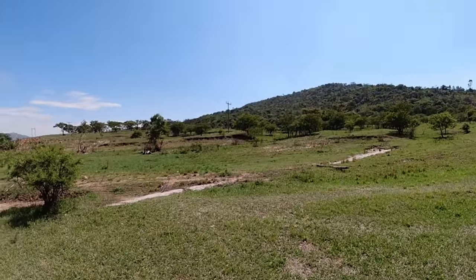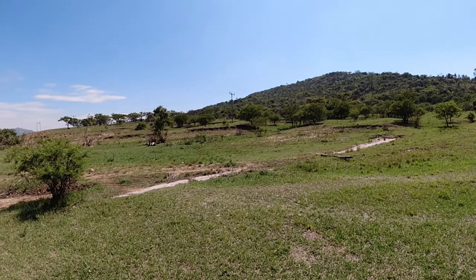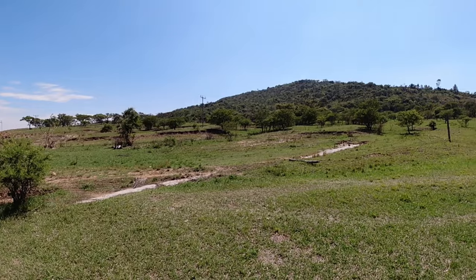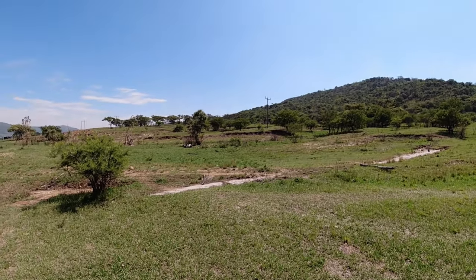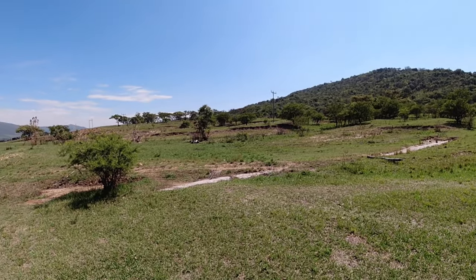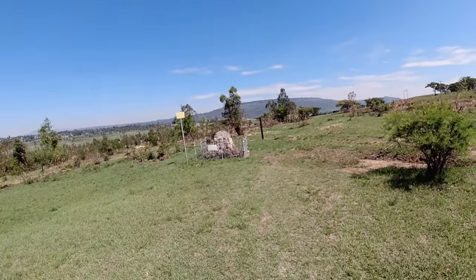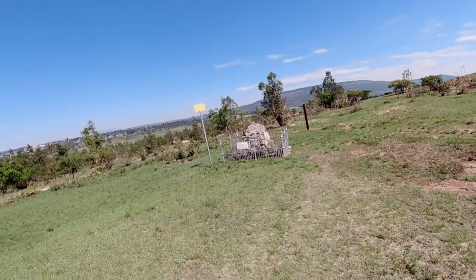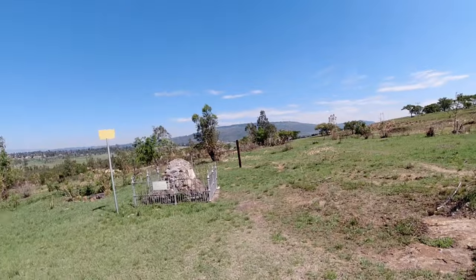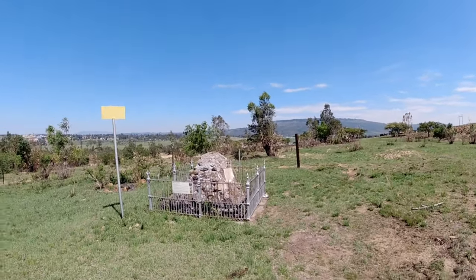It's not cheap. I'm going to say about $300 or $400 a night, but that includes meals. Of course, there's a swimming pool, and it's a real nice place. I'm not going to be here again, and the fact that you can stay at the Rorke's Drift, right smack bang in the middle of the Zulu War battlefields, there's something to be said for that. Anyway, here we are.